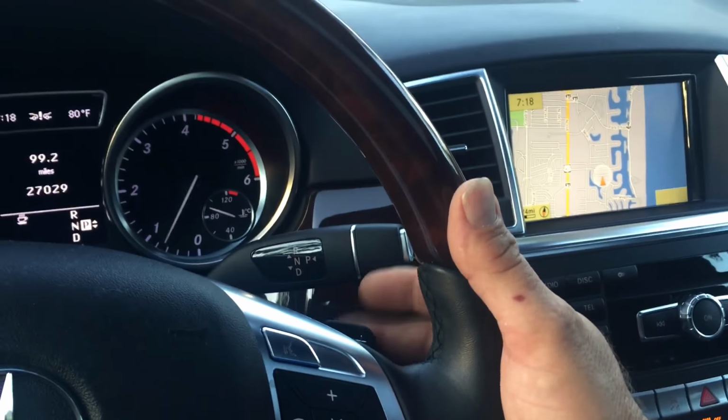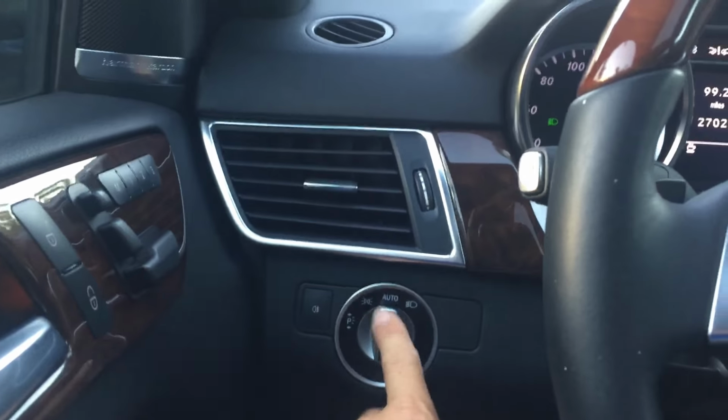Beautiful wood and leather steering wheel. It's got the paddle shifters there. You've got your multi-function stuff. You've got your voice command, so if you want to change radio stations or program the nav, you can do that. Of course, you've got automatic headlights over here. The Distronic Cruise is a pretty cool feature.